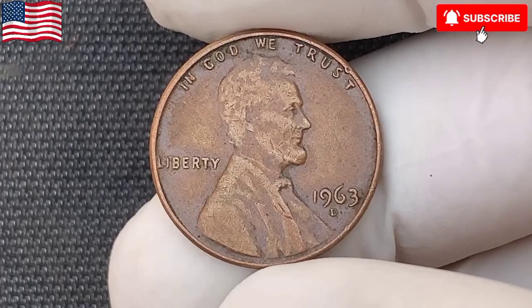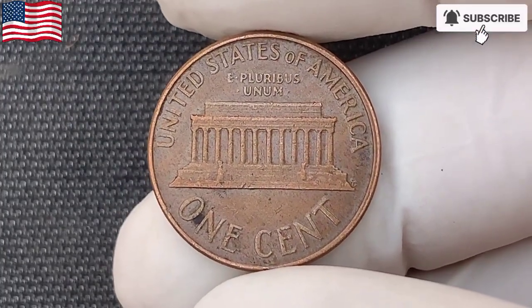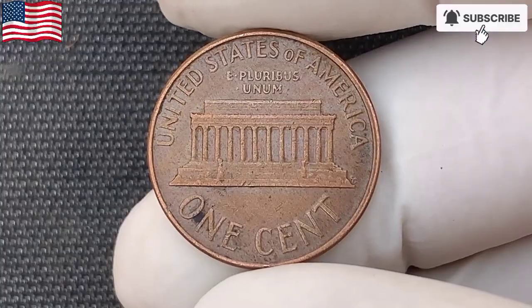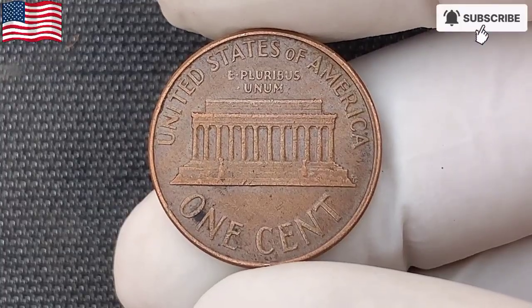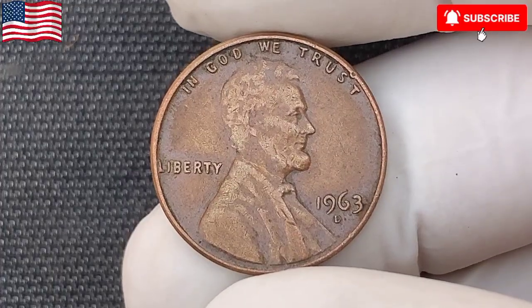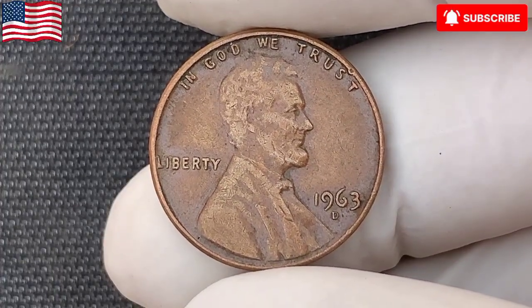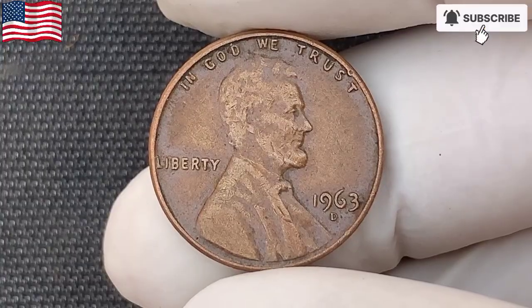When considering the value of the 1963 D penny, condition plays a crucial role. A penny that has been carefully preserved in a mint state, exhibiting a bright copper sheen and crisp details, will naturally command a premium price. On the other hand, those that have circulated heavily tend to remain worth just their face value or slightly more.